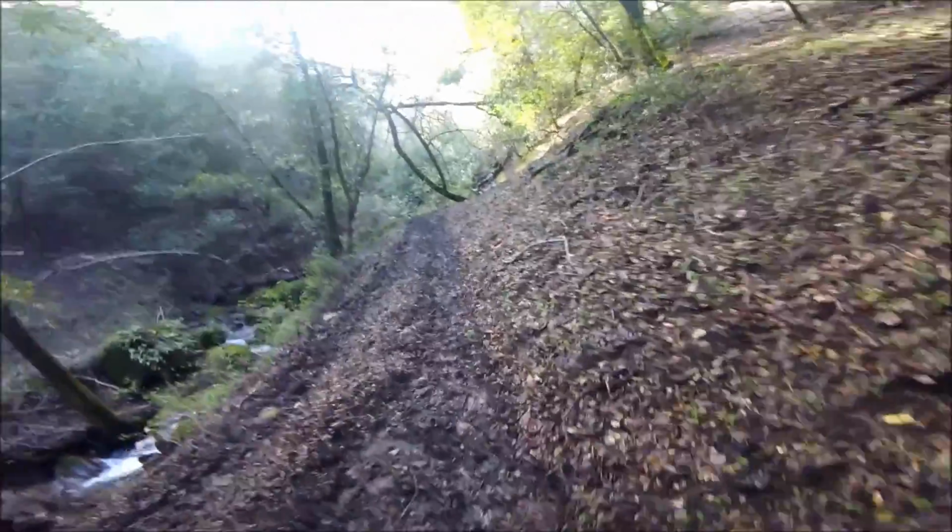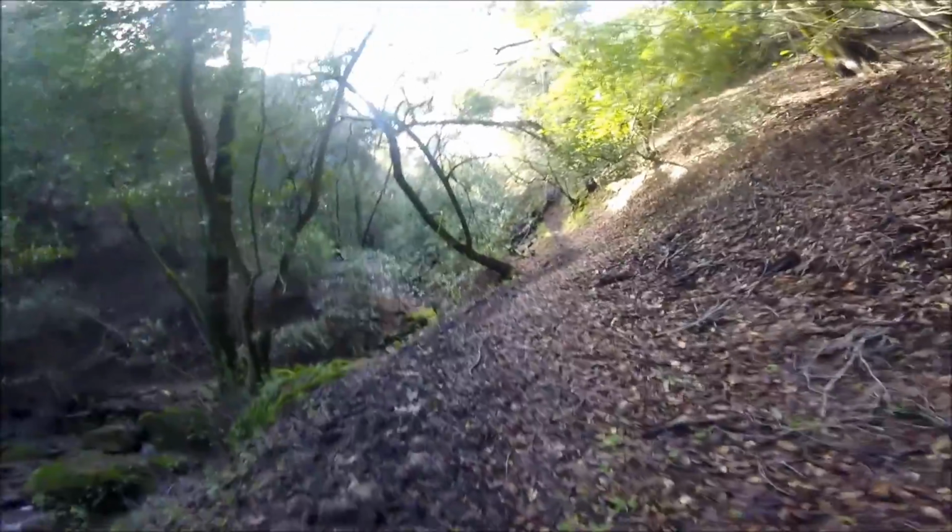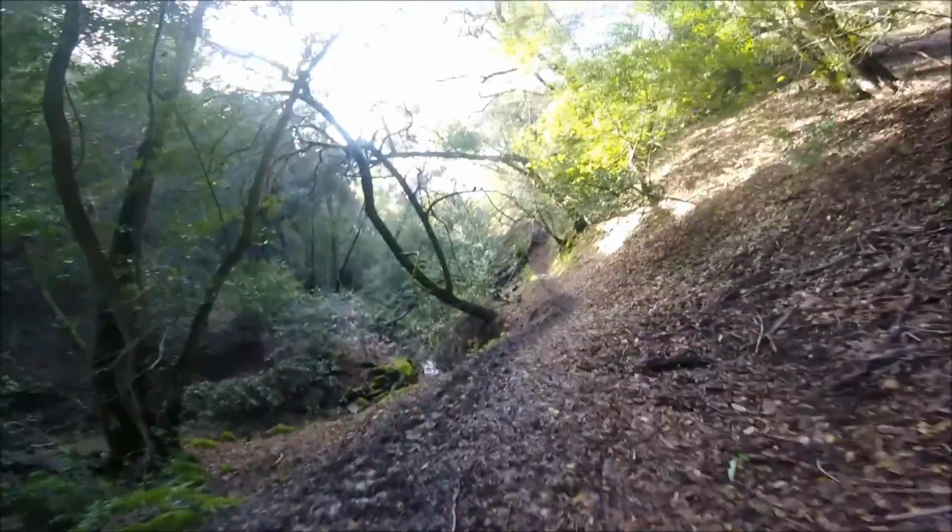And I'm going to continue on up the ways. We're going to keep following this creek we have here to the left. We're going to just keep following that all the way up until it will split. We'll get to that later. But we're going to keep going. And it's a good ways. I'd probably say it's maybe 3/4 of a mile.